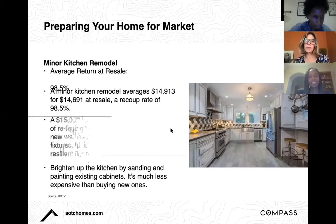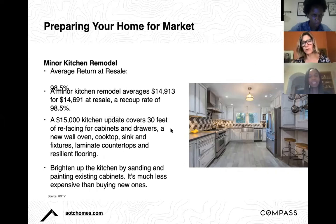And then the next most profitable remodel is a minor kitchen remodel. So again, what minor means is resurfacing, redoing the countertops, the backsplash, and maybe new appliances, but not reconfiguring the whole thing. So again, freshening up what is there. A $15,000 kitchen update covers 30 feet of refacing for cabinets and drawers, a new wall oven, cooktop, sink, and fixtures, laminate countertops, and resilient flooring. So those are definitely the trends, and solid surface countertops, that's definitely what is desired. And you can expect to get about 98.5% of your investment back on a remodel like that.